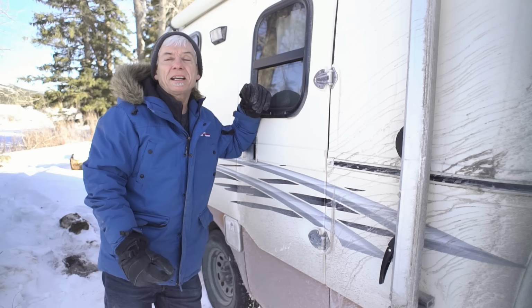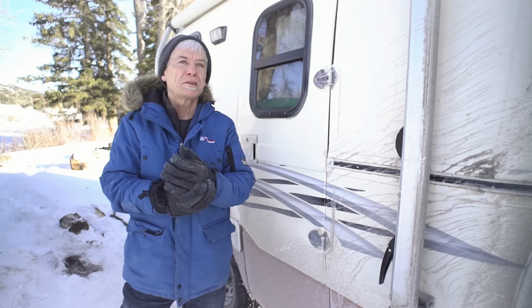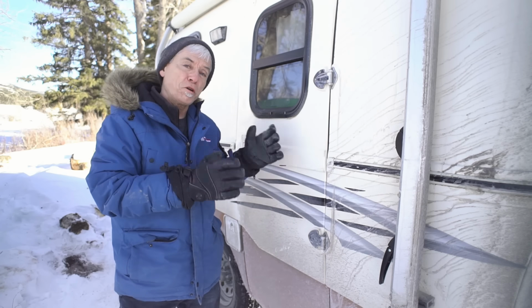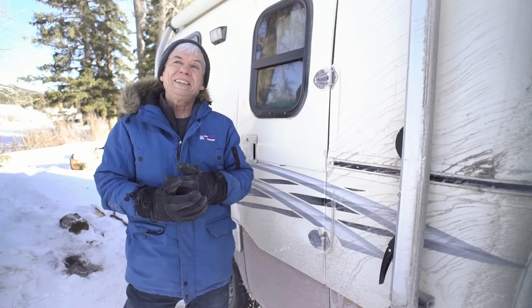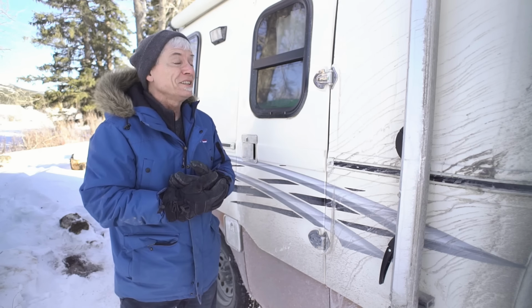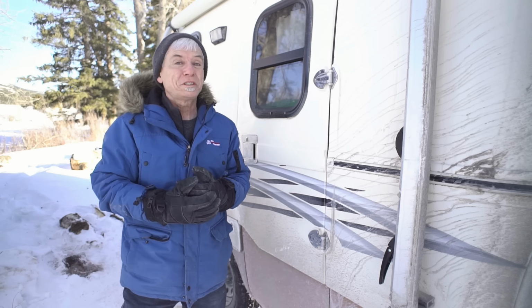But looking back at the stove and the heating experiment so far, what would I recommend? It's going to be something different for everybody. Certainly, an onboard propane furnace is the most reliable. Diesel, to me, was the most annoying. And a wood stove is certainly the most soothing, but it's also the most dangerous.